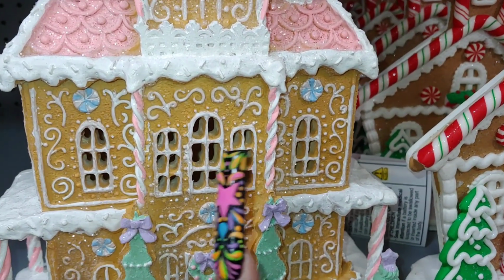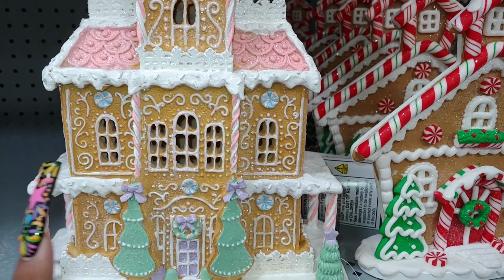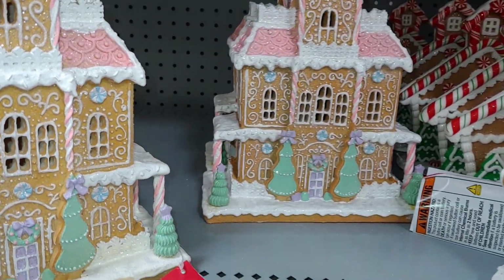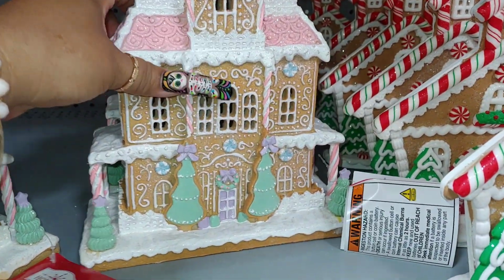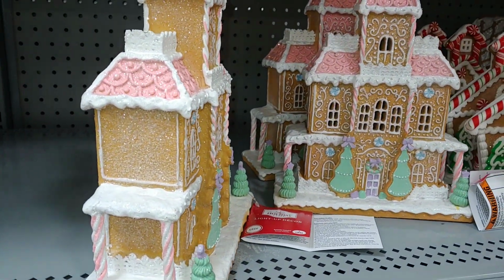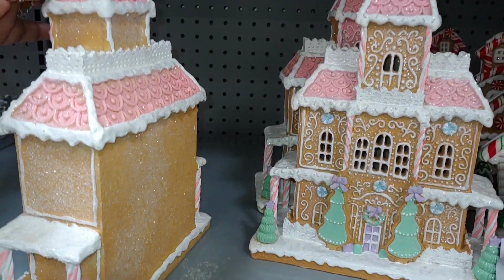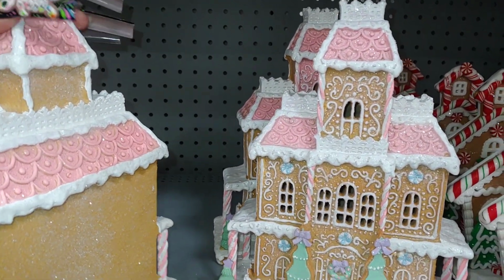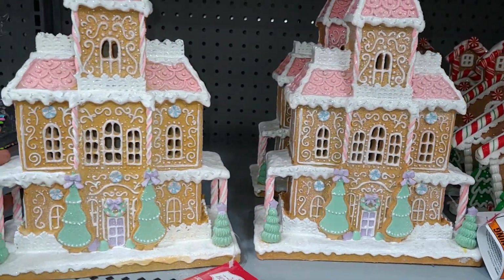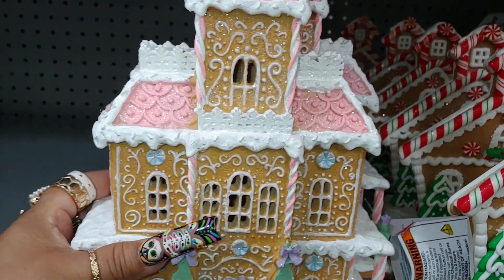But I just love the intricate marshmallow icing all over it, all over the windows, and little candy peppermints and trees. That is so cute. It's a thin house. I'm going to show you the way it looks right here, and then the sides right here, so you'll know the thickness. So let's see the back. Not decorated, but on the roof it is right here. So very beautiful. It's a beautiful piece, and this is $25 in the pastel cotton candy colors.